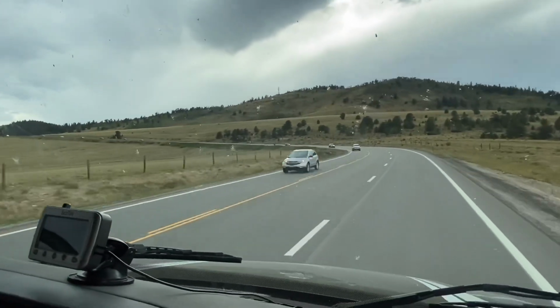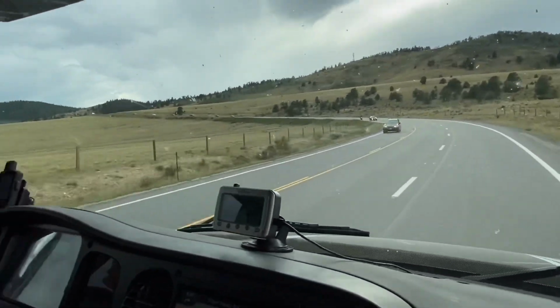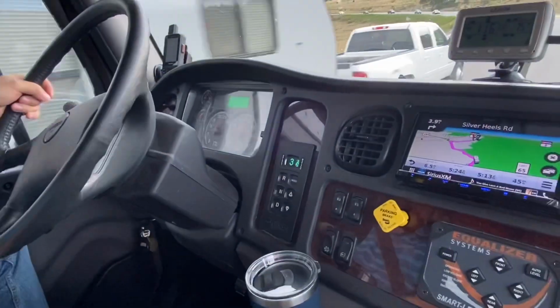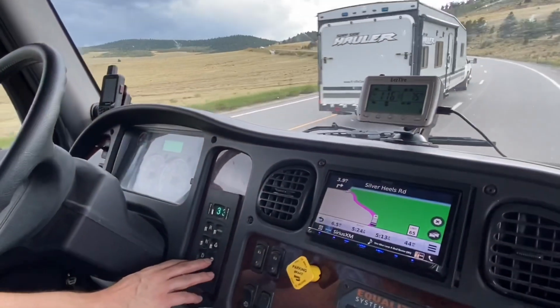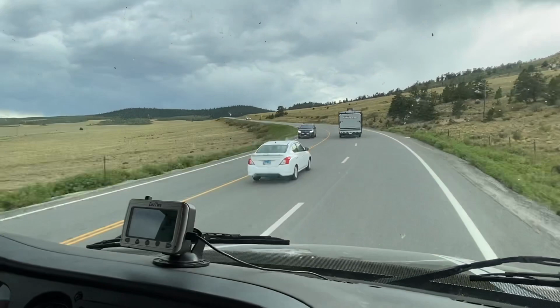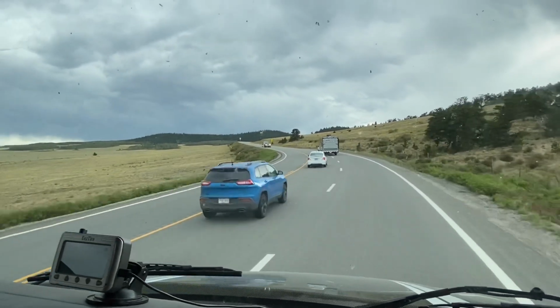So I'm downshifting here. The way I can tell that I need to downshift is my speedometer starts to stall. So I'm looking at my speedometer saying, okay, I'm starting to stall out there. I can feel the power back off, and then I just downshift the rig.